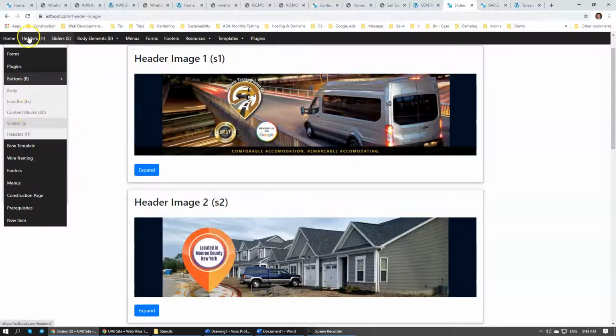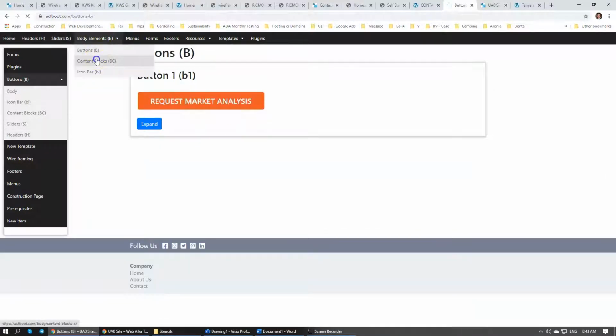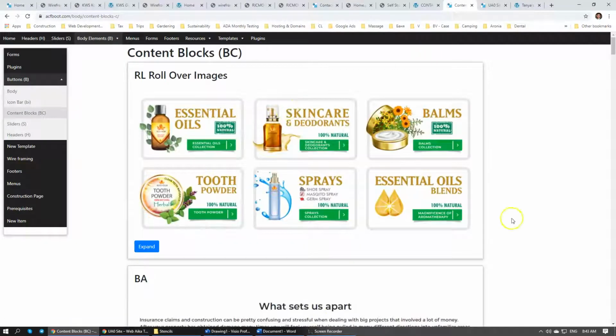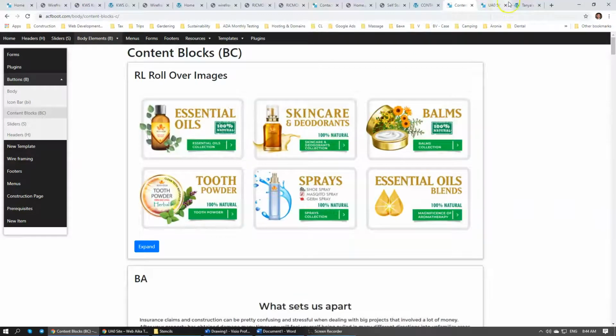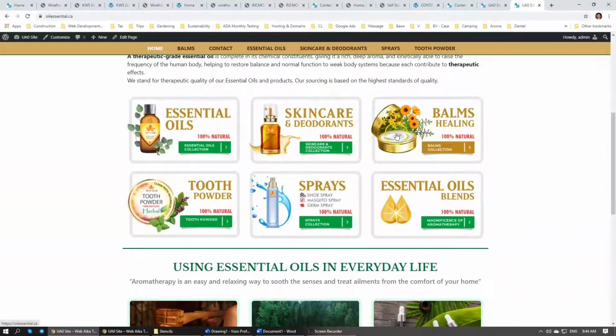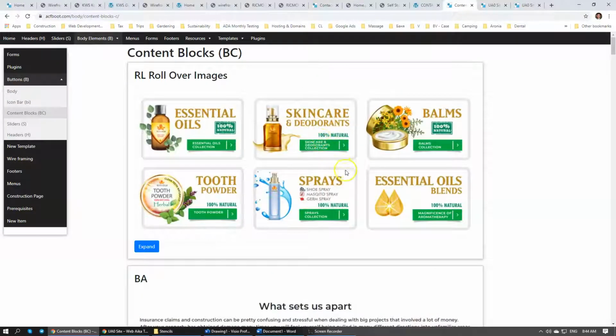Okay, so we have headers, and sliders we looked at, and body elements. Body elements is broken down into buttons. You don't really need to worry about this. It's still a work in progress. This library is fairly new. It hasn't been here forever. I started it only about 2 months ago, so it's a very new project. And we have these different sections. You can see that this element, you've seen it on the Oil Essential website. It's right here. It's hoverable and it shifts up a little bit when you hover over it.